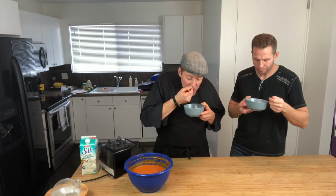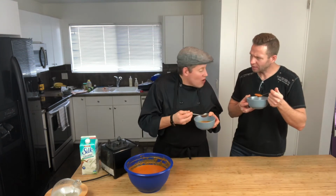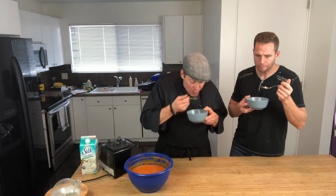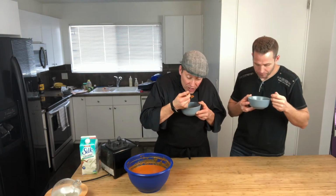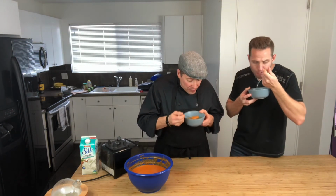Wow. It has that very nice tomato, but it's not too tomatoey. The flavors are just nice and vivid, with the balance of the red peppers, just a bit of the tomato in there, and then you catch that hint of the fennel and then the citrus from the lime and the lime and fennel oils. You really can taste the fennel. Absolutely. I really like this one.